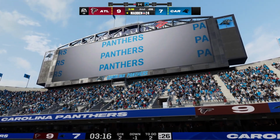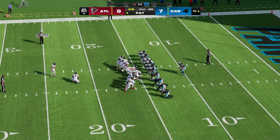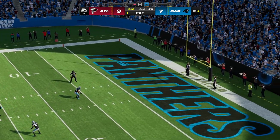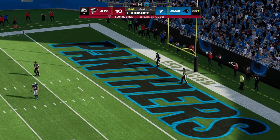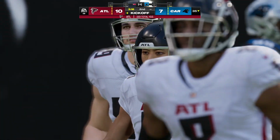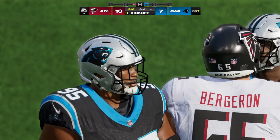2 good drives on their first 2 possessions. Remember, the first wound up in a field goal, but we all know field goals aren't going to cut it in the NFL. So they're not going to be denied here, and they wind up punching this one into the end zone. Koo able to connect on the extra point, and the lead is now 10 to 7.